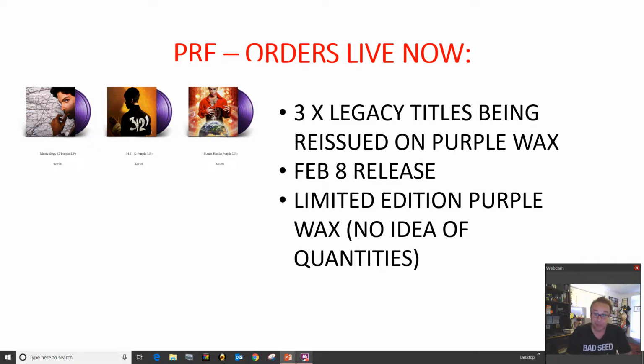It says limited edition, but my pet hate, they don't tell you how limited it is. Drives me crazy. They all do it, all the record companies. But yeah, apparently it's limited. Limited could mean 30,000. But anyway, they look cool. It's Purple Wax, it's Prince.